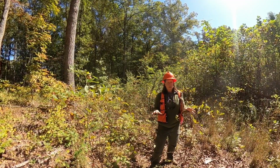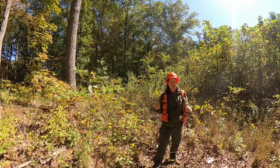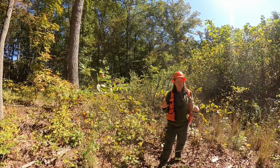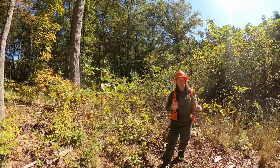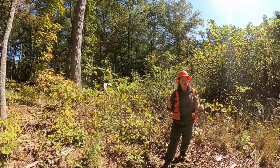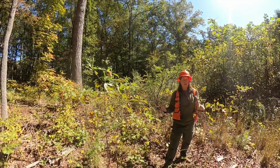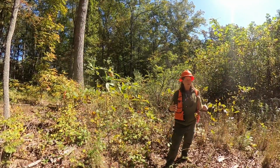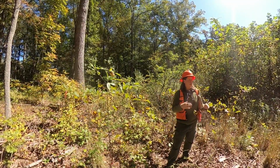And so for this particular stand, we didn't actually do a lot of site prep. We did the herbicide treatment I told you about, where we went in and treated all the undesirables under 6 inches in diameter prior to the harvest to prevent them from sprouting, to prevent them from being competitive with our oak seedlings that we planted, but also with the natural regeneration of oak.